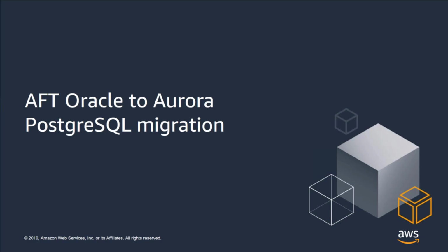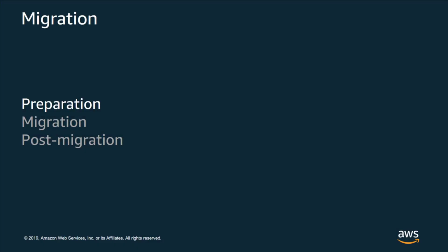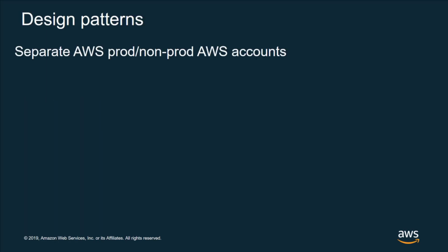Talking about the Postgres migration itself, I'm going to walk through some of the preparation and then the actual cutovers, and then also kind of living in Postgres afterwards. So one of the important decisions that we made for our AWS accounts was to separate prod and non-prod accounts, just as a best practice to follow.